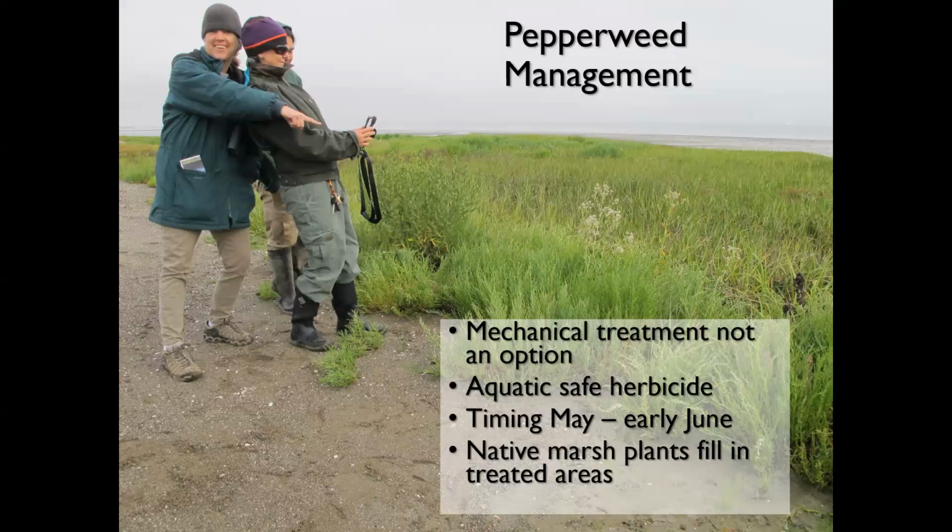So we used an aquatic safe herbicide, and our treatment timing was in May to early June. It was a little challenging to schedule. And we spot treated with backpack sprayers where possible. In the first year of treatment, we contracted with Mark Heath and On Point Land Management for the larger pepperweed patches. And we planned that the native marsh plants will fill in where the pepperweed is killed in the treatment areas.